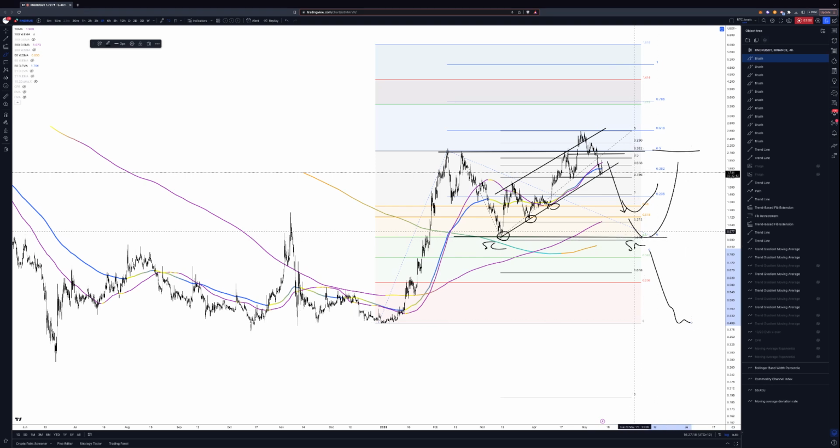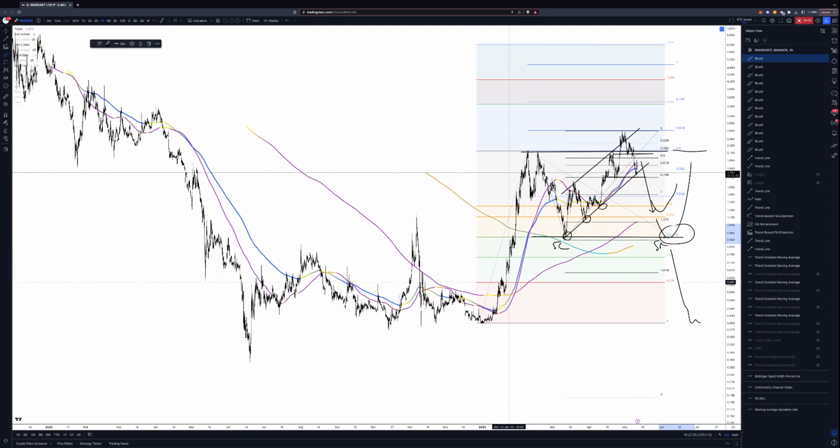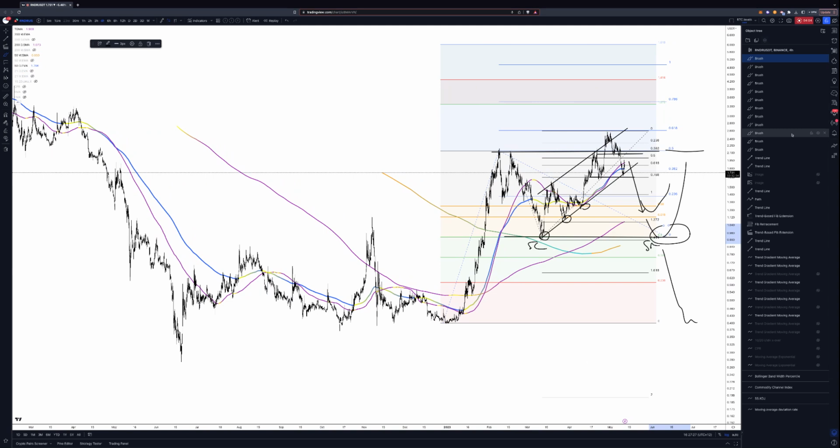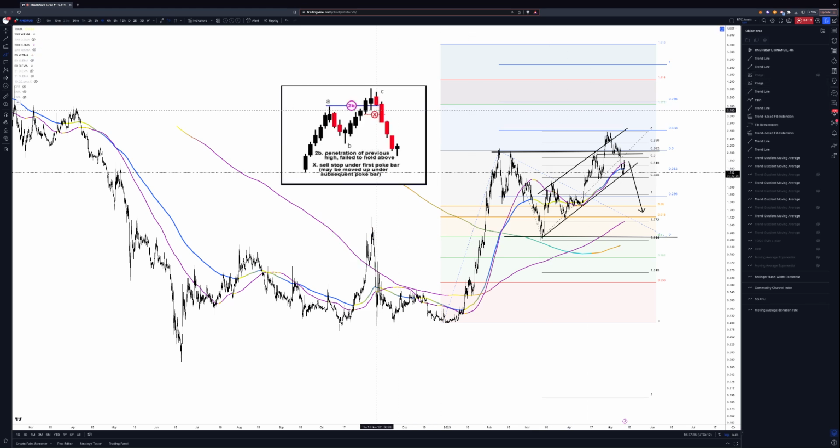But I do feel like this is going to be a nice entry for the double top, and it really depends on what Bitcoin's doing at the time. So that's my view on that. Now, let me put two cases as well. This one here. So from a macro perspective, we potentially have this as well, supporting it.